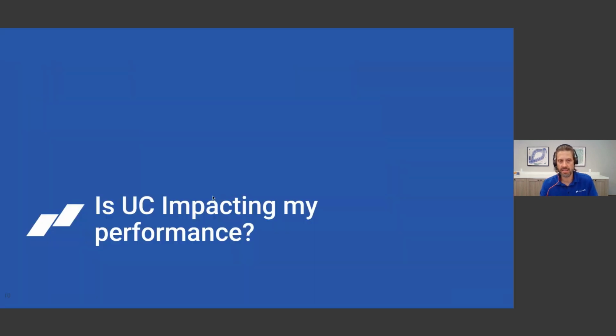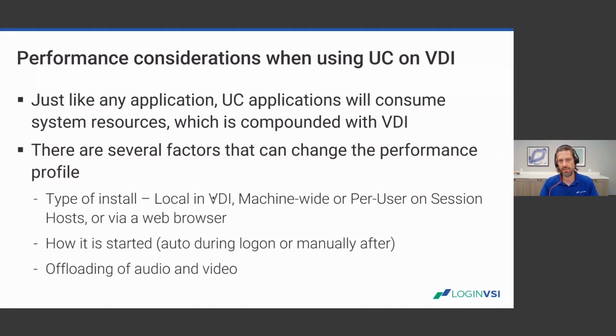Now, the question is, is UC impacting my performance? And of course, just like any application, UC applications will consume system resources, and that is compounded by the fact that I'm putting a bunch of stuff into VDI. And there are several factors that can change that performance profile. Some of those things are the type of install that I might be using, right? Your UC, whether it's Teams or Zoom or GoToMeeting, whatever any of these are, you can install locally on your laptop or your machine, even in your virtual machine, and it behaves just like any other software in that case.